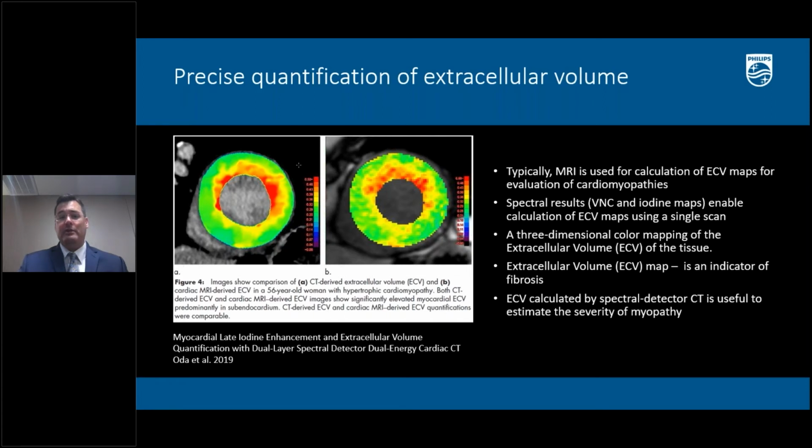Along the same lines, we can look at how we can quantify extracellular volume. This is a technique typically used with MRI to calculate maps that allow the evaluation of cardiomyopathies. The spectral results, both virtual non-contrast and iodine maps, allow the calculation of extracellular volume from a single scan with CT now. As was presented by Oda et al. in 2019, three-dimensional color mapping and quantitative iodine mapping of the myocardium allows us to look at the extracellular volume as an indicator of fibrosis, and is really useful in that we can assess both the coronaries and the extracellular volume from a single scan.